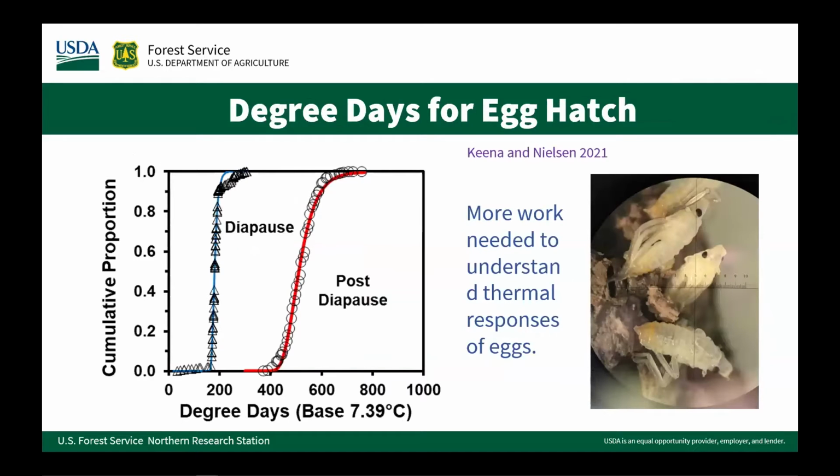And the eggs go through what is called a diapause. There are 3 phases to diapause: pre-diapause, diapause, and post-diapause. And each of those, we believe, have different thermal responses. We're still trying to understand those. But the picture here on the right is actual nymphs hatching. They first hatch quite white, but they can color up quickly to their black and white spots.